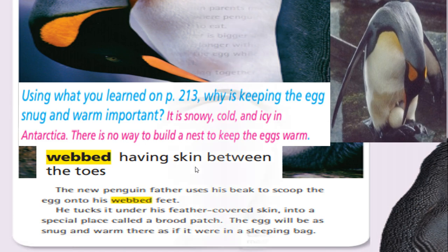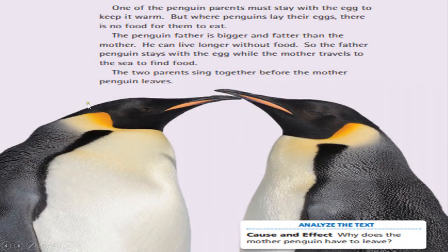Alright, page 215. One of the penguin parents must stay with the egg to keep it warm. But where penguins lay their eggs, there is no food for them to eat. So, no food, that's an issue. The penguin father is bigger and fatter than the mother. He can live longer without food. So, this is the reason why the mother leaves to get food, not the father.